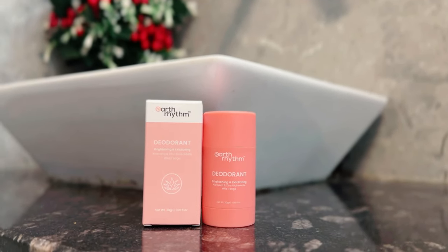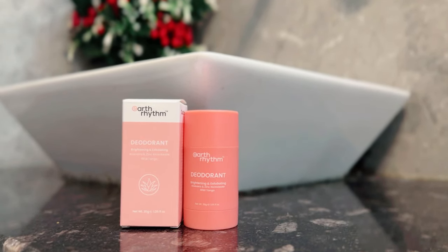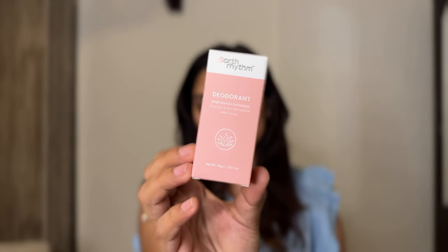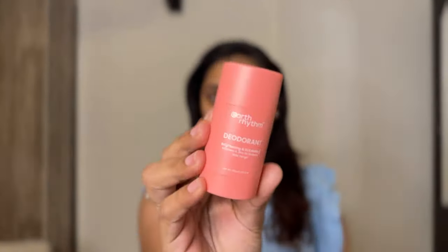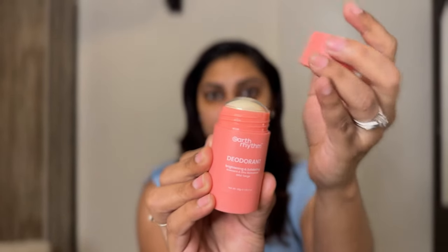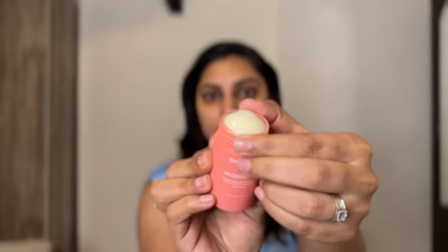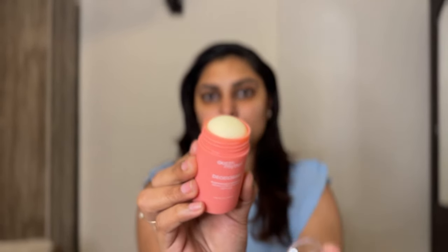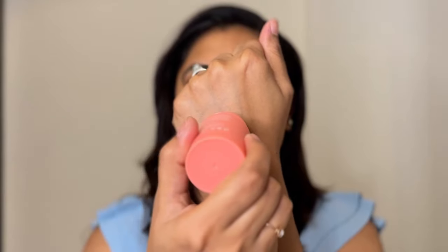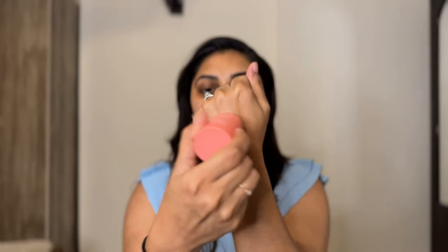Last but not the least, I have the Earth Rhythm Brightening and Exfoliating Deodorant Stick. This deodorant promises to keep your underarms fresh with aloe vera and zinc. It comes in a pretty coral twisty packaging with a protective lid for the deodorant. It has a non-toxic, non-stain formula that keeps the body odor at bay for unbeatable freshness all day. It has a balmy consistency with a very light fruity fragrance that is not overpowering.